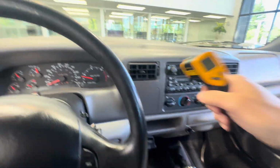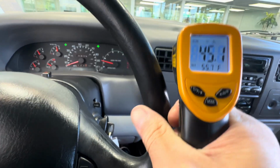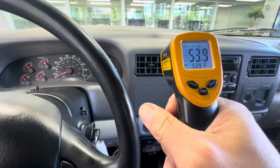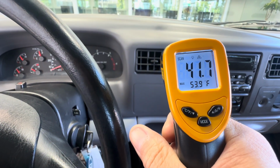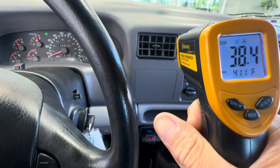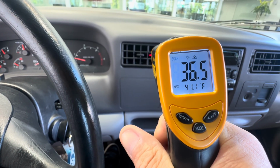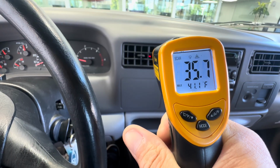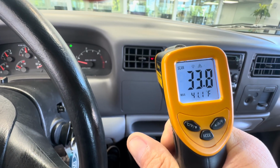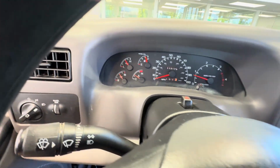Now let's get the AC. There it is. It is blowing cold. Turn this up so we can go through here. It's way colder than what it's reading. Get it reset. We've got to be in the low 30s. I'm going to get to the right angle. I hate this laser. It is blowing super cold. You are going to have a nice cold summer in this truck. Got a fresh AC charge as well. Alternators charging, excellent. There's no issues.